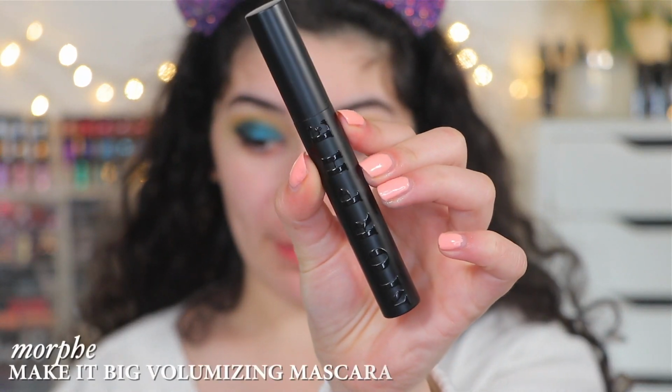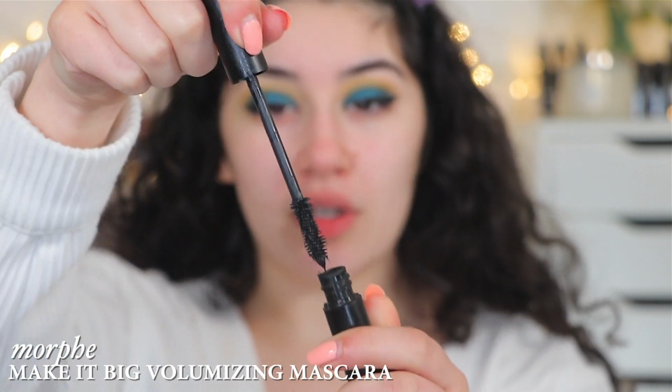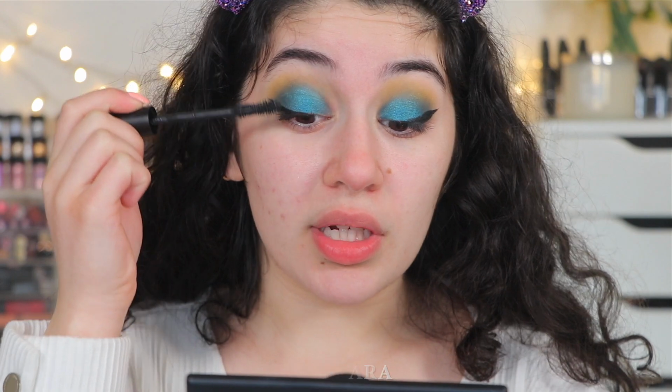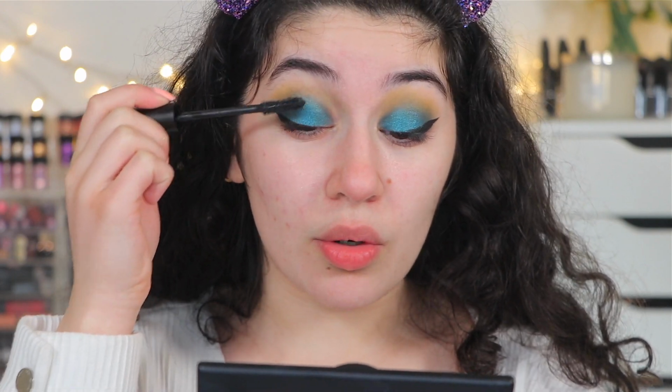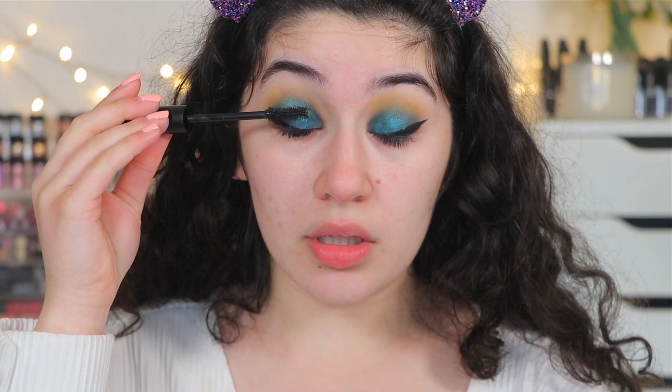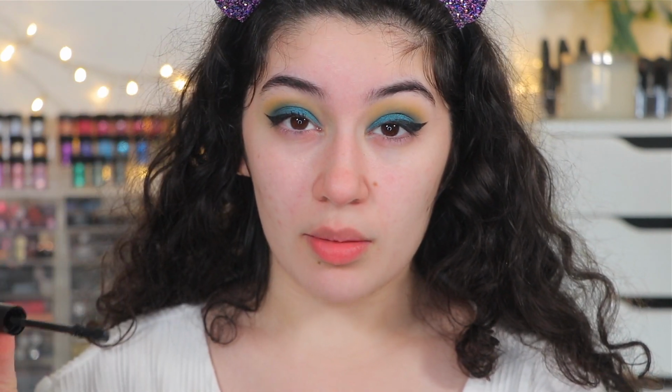So for mascara, you guys saw me pick out the Morphe Make It Big Volumizing mascara. This is a new mascara from Morphe. I think it's their only one as well. And I really like this mascara. It makes your lashes just super volumized and lengthened, and it just curls them up as well.